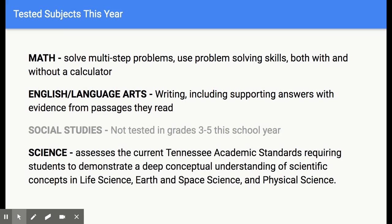And finally, the current Tennessee academic standards are assessed on the science TCAP. Those require students to demonstrate deep understanding of scientific concepts in a variety of areas, including life science, which would include biology, earth and space science, which would include geology and astronomy, and finally physical science, which would cover concepts from the fields of physics and chemistry.